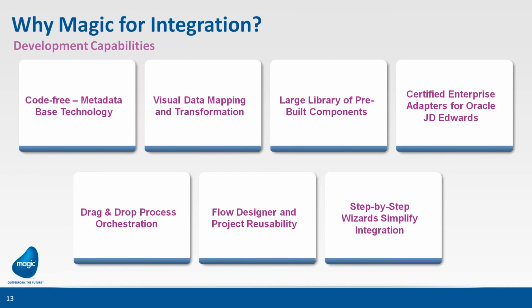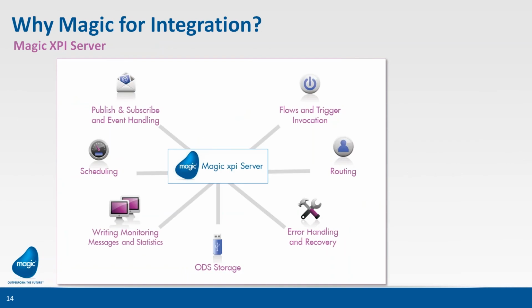Both vanilla and custom business functions can be called from outside of JD Edwards, which means that the procedures specific for our Cruise implementation, the business processes, can be accessed and activated externally. And also the project reusability for these functions can be used for different processes based on need. So those were the big things on why we chose Magic for our integration.